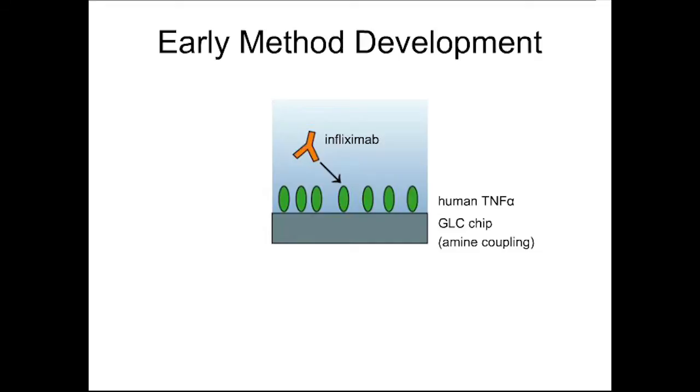Okay, so when developing a method for SPR, some of the earliest decisions that have to be made are what surface chemistry are you going to use, and what are you going to put on your surface. So I decided to use a GLC chip, which uses amine coupling. So this is a covalent linkage to the protein. I chose it because it's kind of the generic surface chemistry, gives you a medium amount of immobilization. It's kind of a great place to start when developing a method.